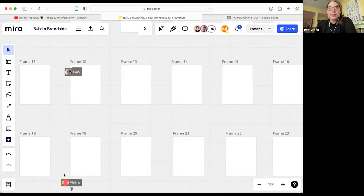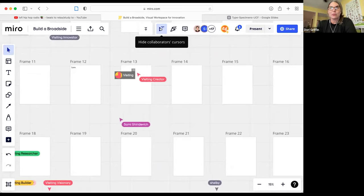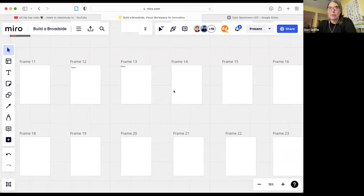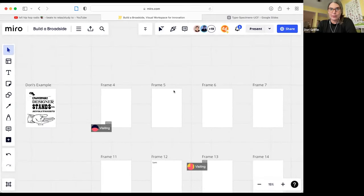You'll notice that we can see some cursors, right? As people add their names to a frame, which is step one, you can decide that you want to show or hide these cursors with this little cursor icon here, because perhaps all of these scrolling, visiting visionaries will distract you. So you can hide our collaborator cursors. And then that way, if you need to, you can focus a little bit more clearly.